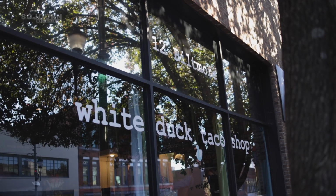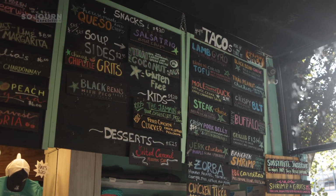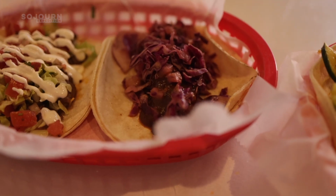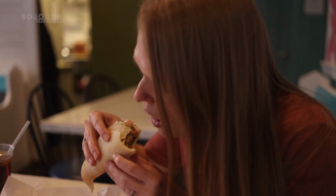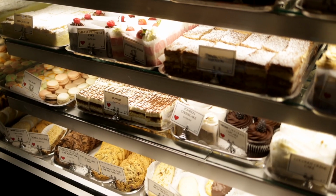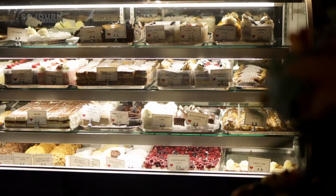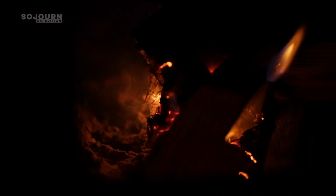We grabbed dinner at White Duck Taco. These are the best tacos in Asheville. Of course, we got dessert. Then we got cozy in our cabin.